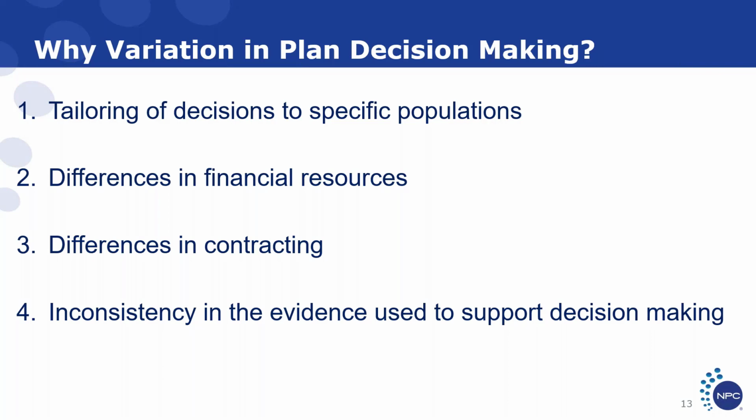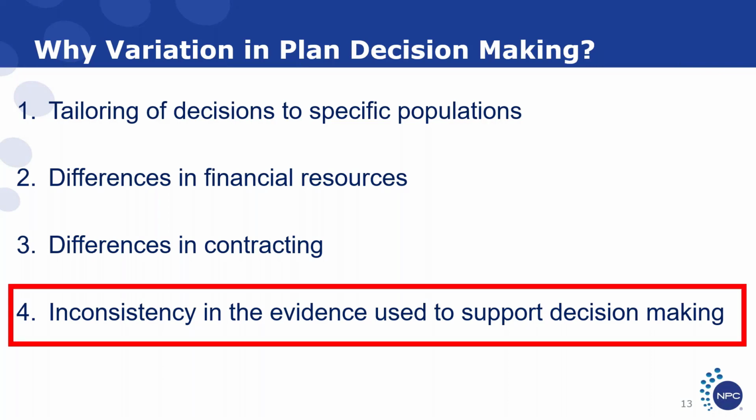But number 4 here is what we want to talk about today, as this inconsistency in the evidence that these health plans use. It could be that what's driving these decisions is that these health plans are basing their decisions on a different body of evidence. And that's what we're going to examine very specifically today as part of this study.